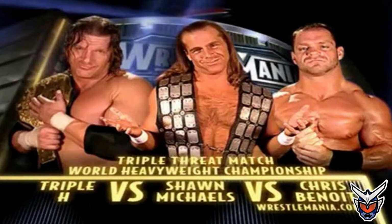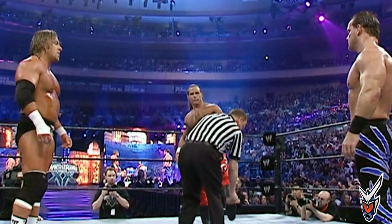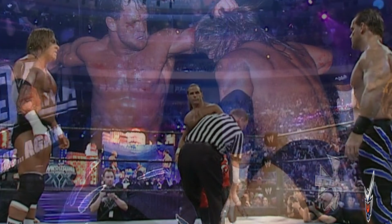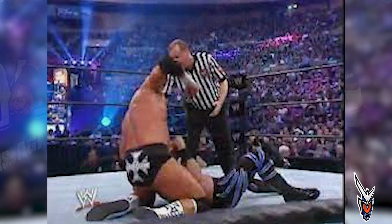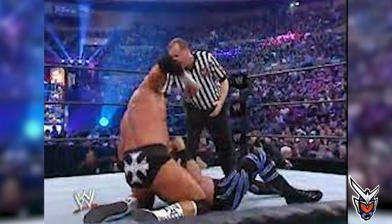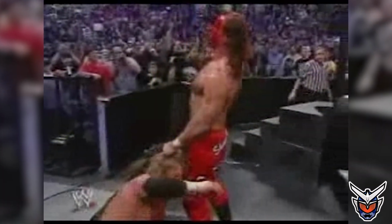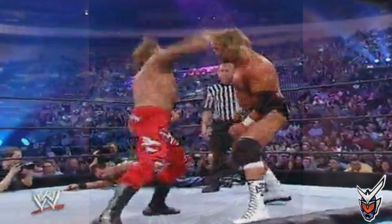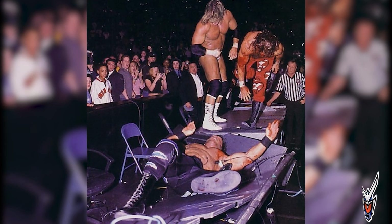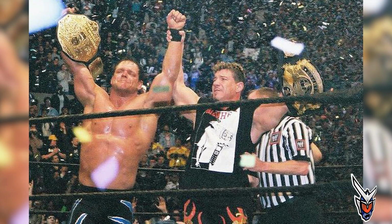Another amazing triple threat match took place in the main event of WrestleMania 20 as Triple H defended his World Heavyweight Championship against the Royal Rumble winner Chris Benoit and Shawn Michaels in a triple threat match. This match literally stole the entire show in my personal opinion, even more so than Eddie Guerrero versus Kurt Angle, which happened only a few matches down. This match had everything: storytelling, technical wrestling, just beating the holy hell out of each other. And in the end, with a bloody Triple H, Chris Benoit made the Game tap out to become the new World Heavyweight Champion. But just like all the other Chris Benoit matches, this one is less talked about due to the events that happened a couple years later with Chris Benoit, but it's still arguably one of the best triple threat matches of all time.